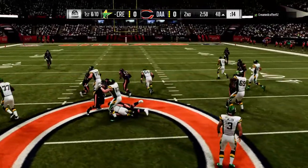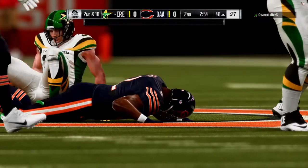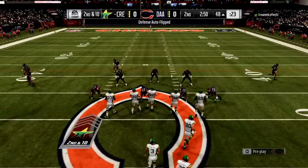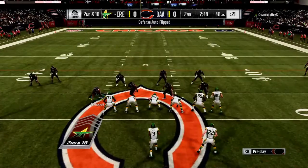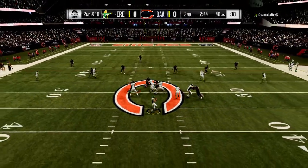On 1st down, this is McCaffrey, and he's stopped immediately there. Michael Strahan there to make the tackle. And he got off the end there very quickly to make that play. Yeah, it was almost like the bullet train, wasn't it? I mean, just zoom. Quick, quick, quick. And what a terrific play, holding them to no gain.